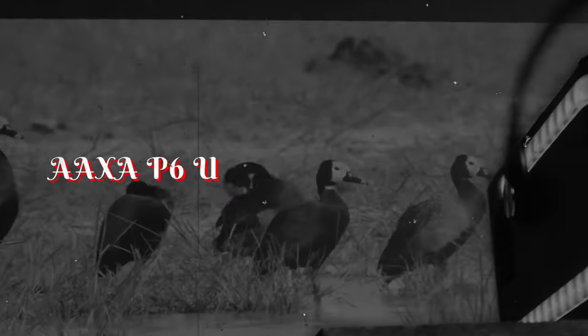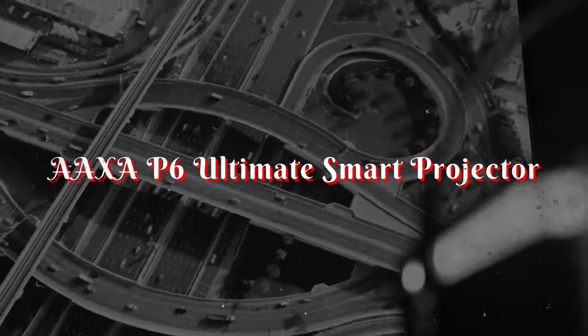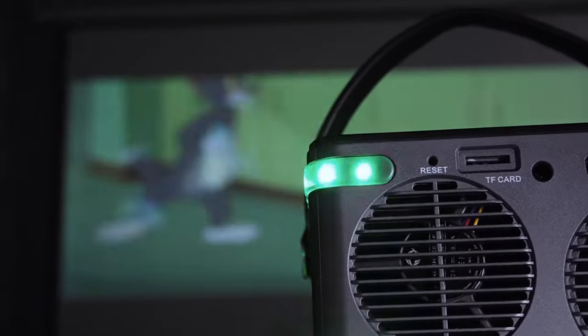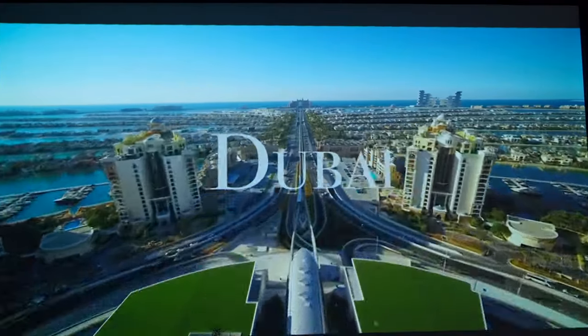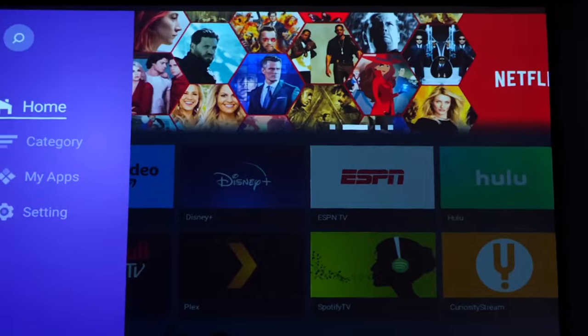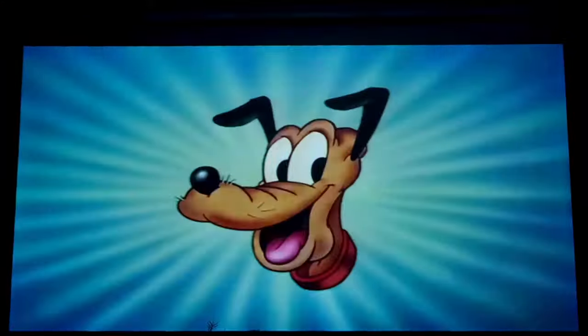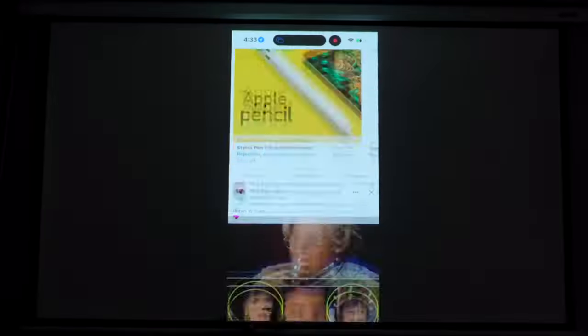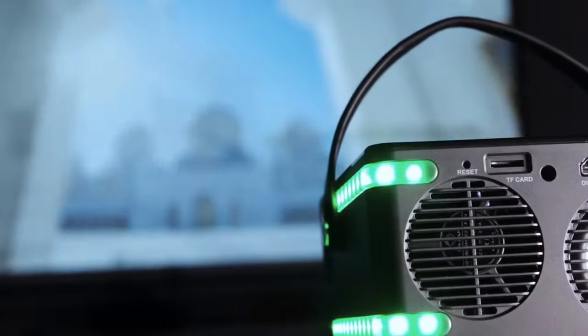10. AAXA P6 Ultimate Smart Projector. And for the ultimate in portable entertainment, behold the AAXA P6 Ultimate Smart Projector, a pocket-sized powerhouse that transforms any space into a cinematic wonderland. With its vibrant displays, built-in speakers, and plethora of connectivity options, this mini projector ensures hours of entertainment wherever you roam, whether indoors or out.